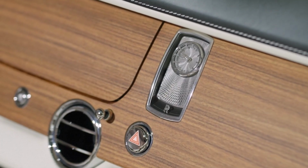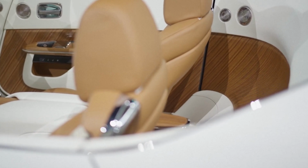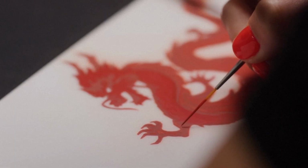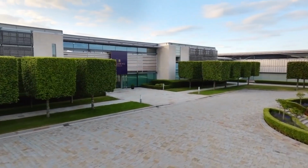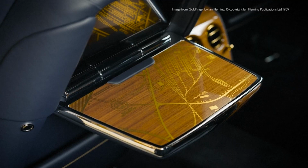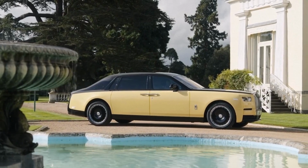2024 marked the 120th anniversary of Charles Rolls and Henry Royce's historic meeting on May the 4th, 1904, the beginning of one of the world's most iconic luxury brands. Rolls-Royce Goodwood headquarters opened in 2003, and it continues to grow and evolve, blending historic craftsmanship with a bold vision of an electrified, highly personalized future.